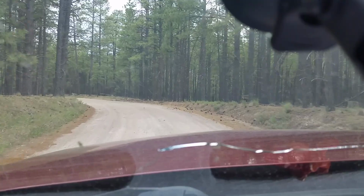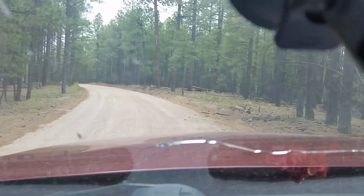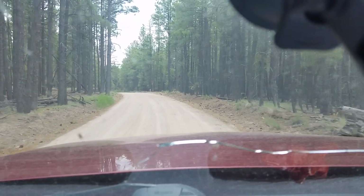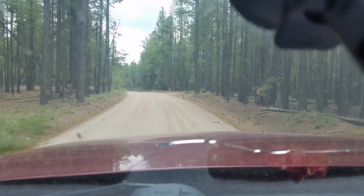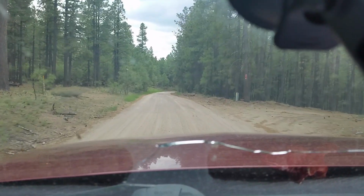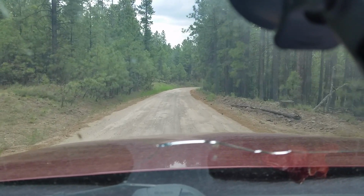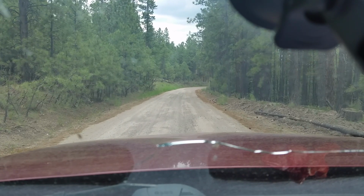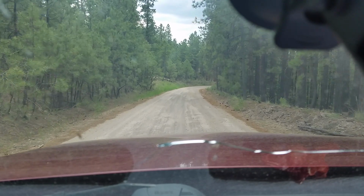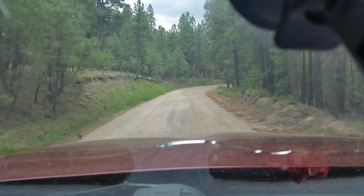Alright guys, I'm back, and we added two more people to the adventure today, and it's going to be pretty fun. Right now I'm driving down this dirt road because we are almost where this is how we get to the waterfall, Jemez Falls. About a mile and a half of this, and this is going to be pretty fun. Hope you guys enjoy it.